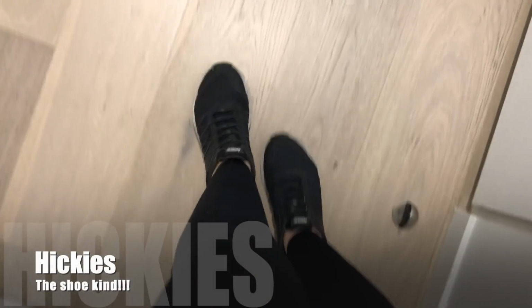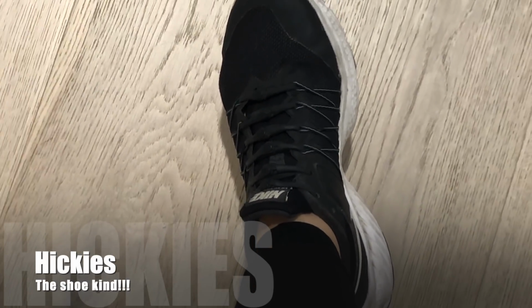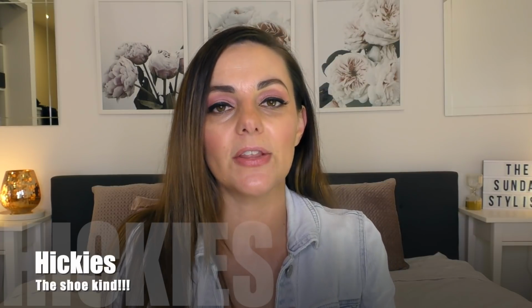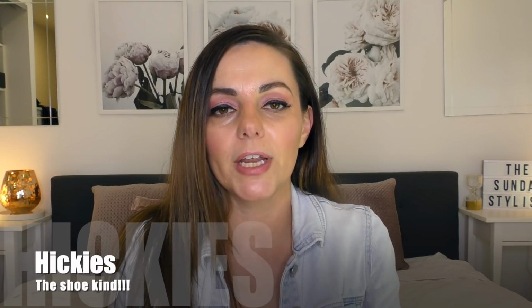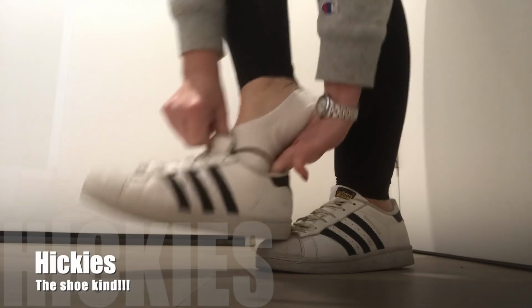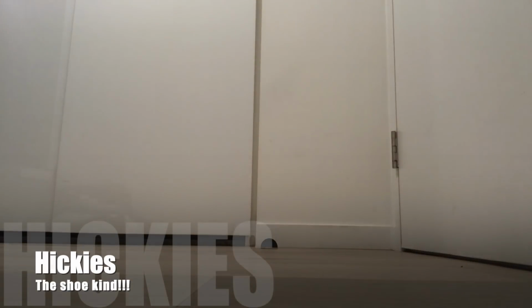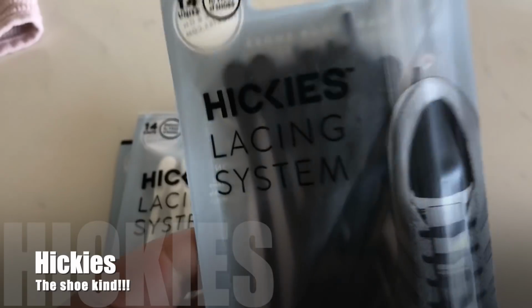I came across these things on Instagram a couple of years ago. I purchased them for my kids, I've purchased them for myself, and they are absolute game changers. They are replacement shoelaces. So they're an alternative to regular traditional shoelaces, and they're basically a silicone strap that you fasten so you never have to tie up your shoes. You just put them on, replace your laces, and you slip your shoes on and off, and it is absolutely game changing.